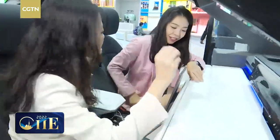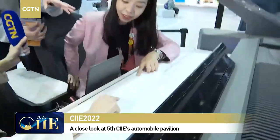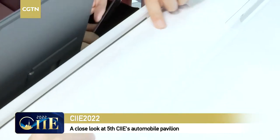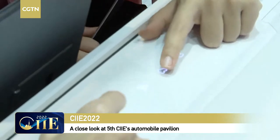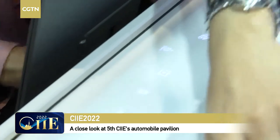Here are some buttons. What are these for? These are our smart touch buttons that you can use to control different aspects of the vehicle. For example, if you want to change the ambient light of the vehicle interior, you can press the button over here, and you can also adjust it from the curved vehicle screen there as well.